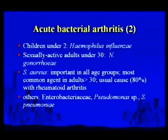Mark this well: Pseudomonas in an injecting drug user. Pseudomonas in an injecting drug user, say, who's got arthritis of the sternoclavicular joint or the symphysis pubis or the acromioclavicular joint. Pseudomonas. Why would that be, anybody?